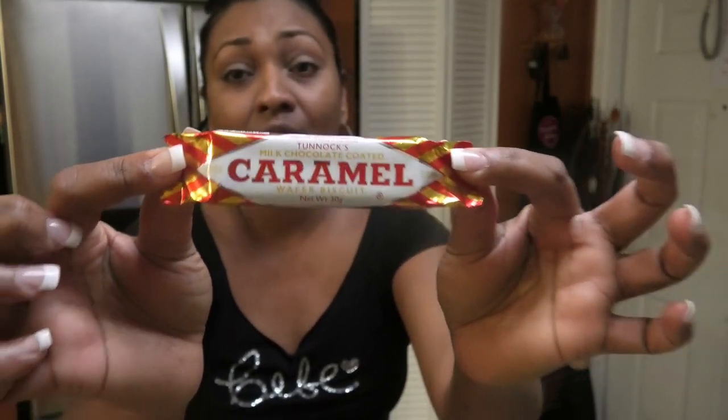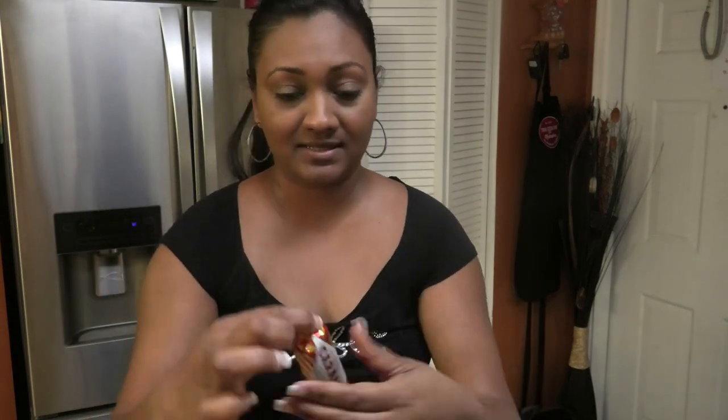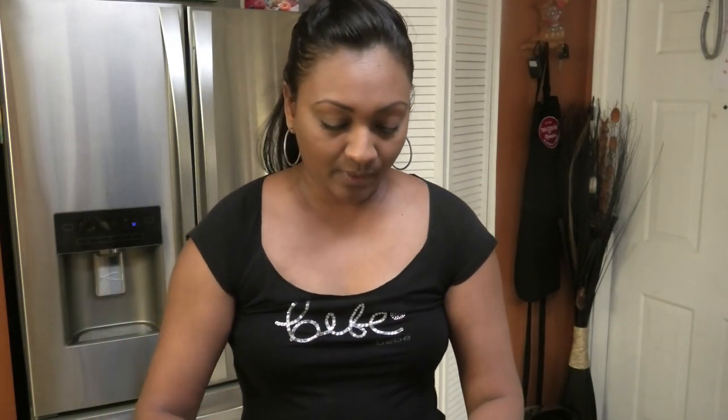You can do a Trinidad sweets or snacks haul, which I was showcasing caramel. Now caramel isn't from Trinidad, but it's one of the most popular snacks. It's also called Tunnocks. It comes from England, London, and it's one of the most popular snacks you can get. Now it's a wafer with a caramel filling on the inside, and then it's covered in chocolate. It's one of my favorites, and I always bring back like an entire box.